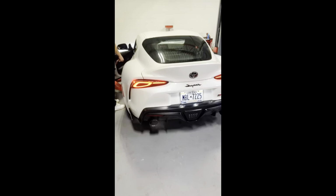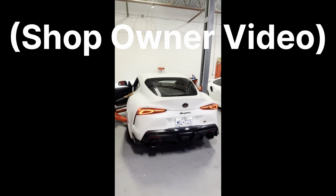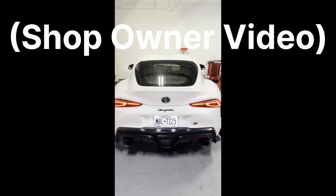Can't find it. All right, guys, downpipe and exhaust are in. Double check for leaks. Everything is perfect. Get you guys some good revving right now.